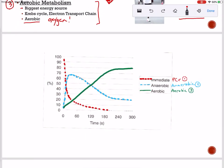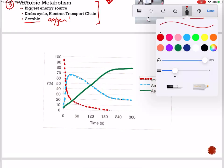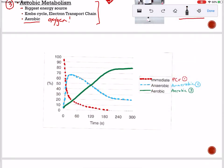All right. Okay, I know you love charts. We love charts. Okay, this chart has come directly from your lab manual. I just added some colors to make it a little bit easier. This is showing us exactly what we just talked about. On the x-axis is time of exercise, and on the y-axis is a percentage of the 3 energy systems that you're utilizing.